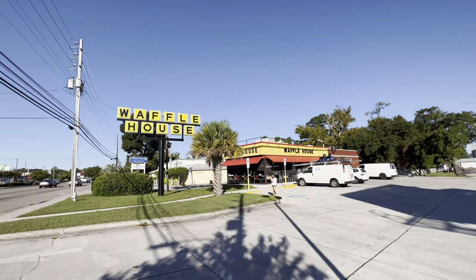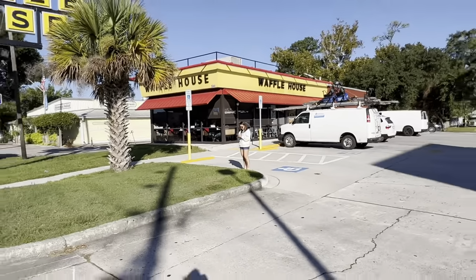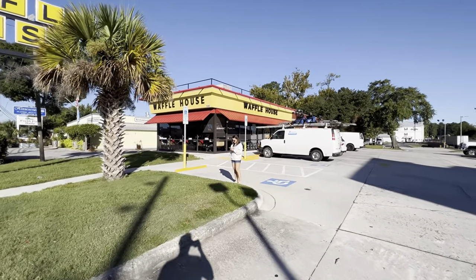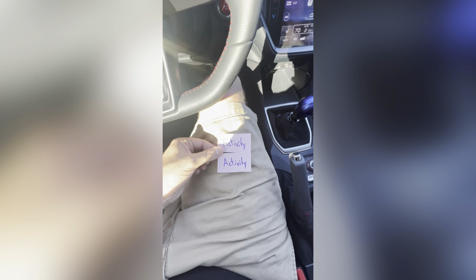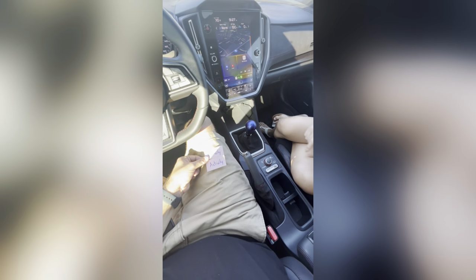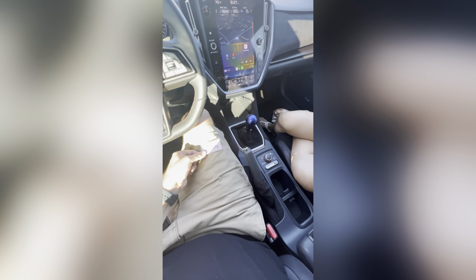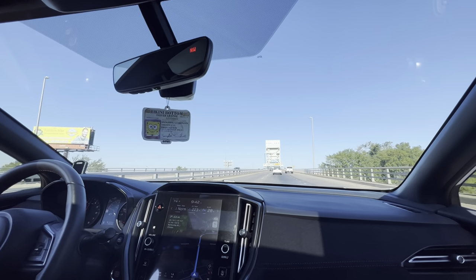Made it. First stop, Waffle House. Wife is waiting for me. We hungry. Let's eat. All right, we have two more activities to pick from. What are we picking? Battleship!